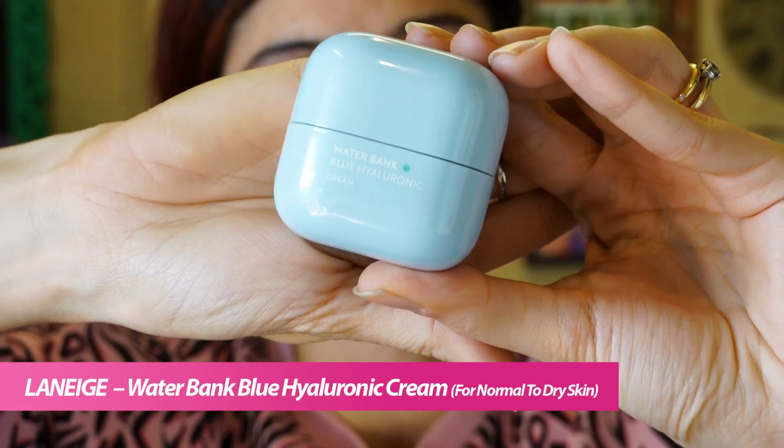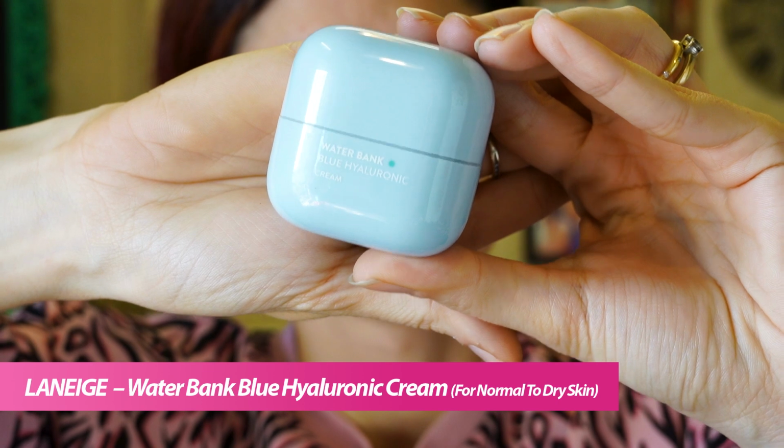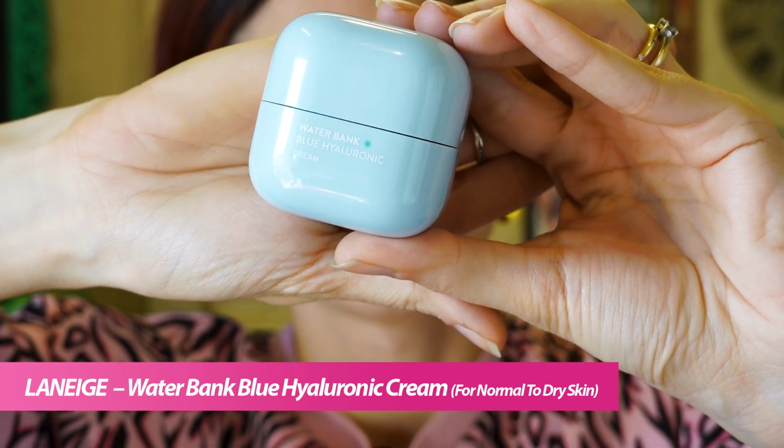Then we have this little cube. Okay, how cute is this? This is the LANEIGE blue hyaluronic cream. There are different colors for different types of skin. I use the one for combination to oily skin, because I usually have a T-zone that's quite oily. Even though it's winter, I started with this one because right now my skin's not that oily. After I finished my Glutaweis one, I thought let me use this in between because it's not too big.